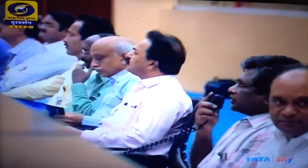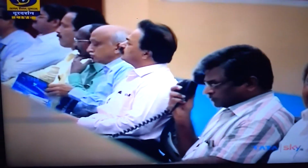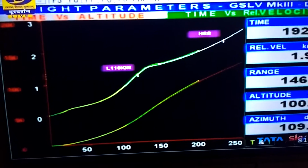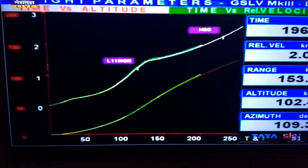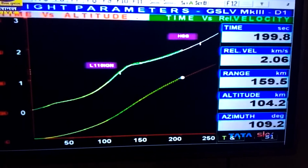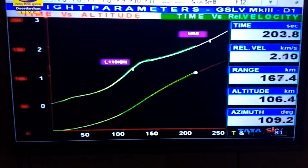Right now we are at 180 seconds and the altitude is around 95 kilometers. L110 performance normal. We again heard the announcement of the normal performance of the L110 stage. As per the nominal sequence, at 224 seconds we should have the separation of the heat shield. So we are at 200 seconds, altitude of 105 kilometers.